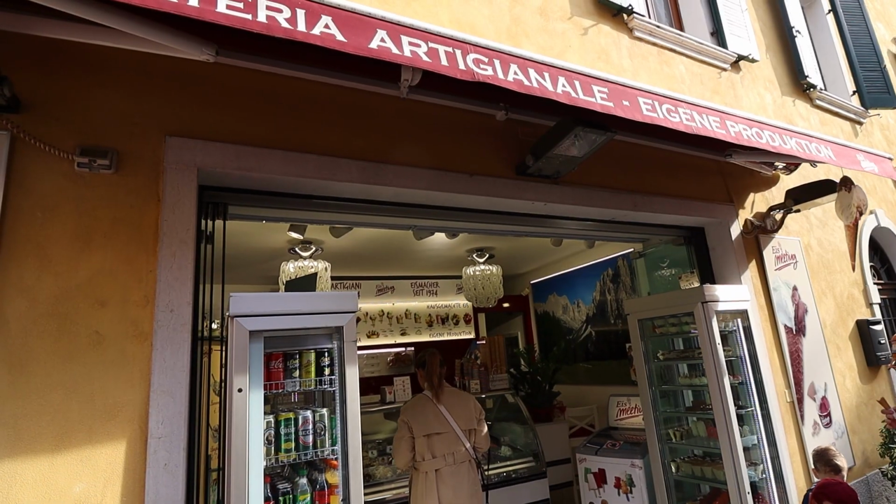Lazise was a nice little town to stroll through and check out. Every little town here has its own vibe, so I would definitely recommend not to just spend time in one or two places, but try to spend time in as many places as possible to really get the full experience. We've made it to Bardolino, the final town on our Lake Garda trip. Let's check this town out.